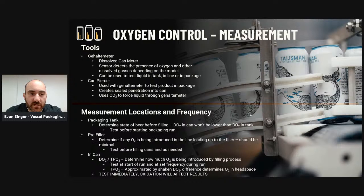So we'll measure in a number of places when it comes to mobile canning, and definitely something we recommend for breweries canning in-house as well. So we'll test the packaging tank, the tank where the beer is being packaged out of. And that's really to get a baseline of the oxygen level in that product. There isn't really a way to remove oxygen from beer through the filling process. So the DO level, the dissolved oxygen in the tank, is really the baseline for how much oxygen could potentially be in the can. And then anything above that is going to be pickup.